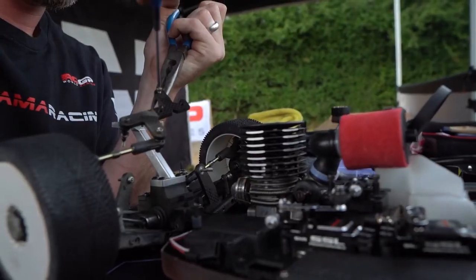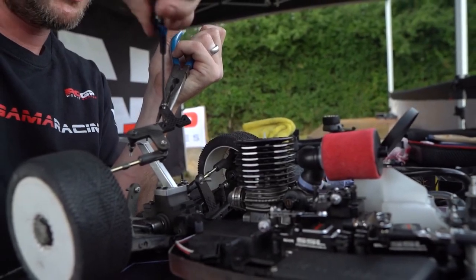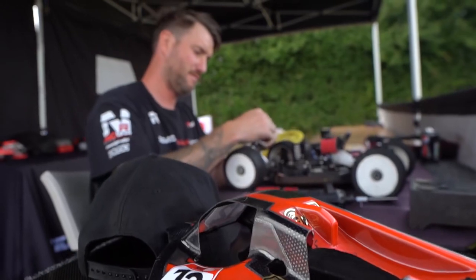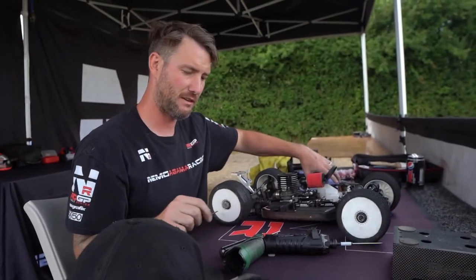One of the bugbears of 8 scale is you can't change things quickly. So we made sure we can get into the diffs quick, and when you want to get into the differentials, everything stays on the car. Like the roll bars, you don't need to take off. The suspension arms stay on, literally 4 bolts and a couple of nuts, and you're in, and you can change everything: ring, pinion, drive shafts, everything.